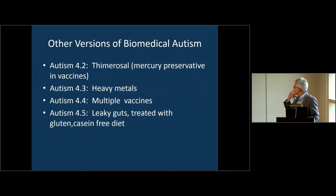The leaky gut idea still is very much intact. It's a very common intervention. Lots of use of multivitamins. And mainstream researchers will say, well, none of this is supported by evidence. But parents will say, well, there's lots of kinds of autism, and this worked for my kid. And there's kind of a standoff between many of these parents and the mainstream researchers. So lots of ideas here.